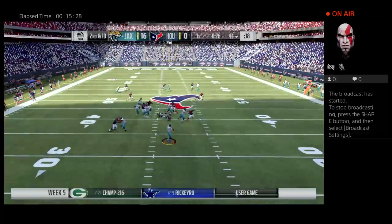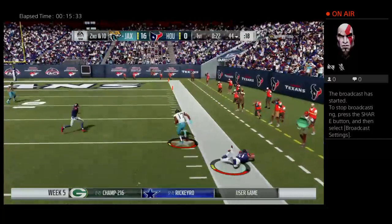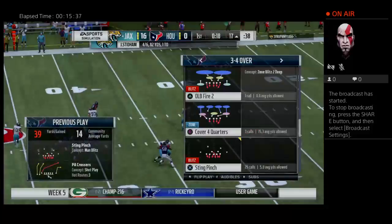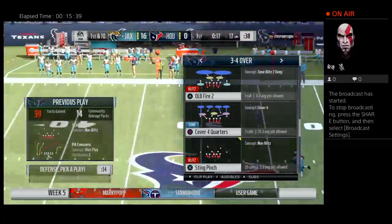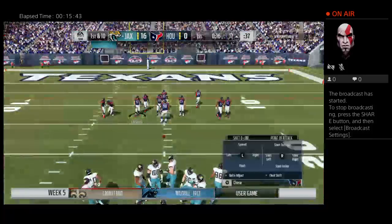He'll try again with the arm here on second down. Open man right side is Sharp. And he'll be down deep in Houston territory. A gain of 39 that time. So a big pickup that time.